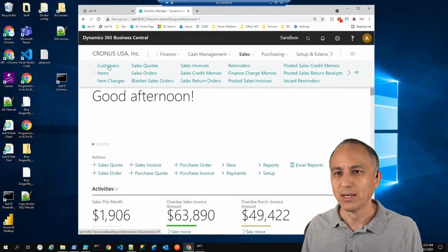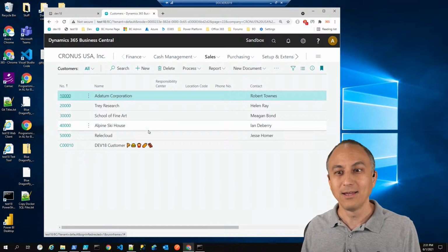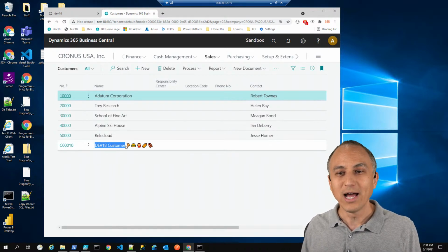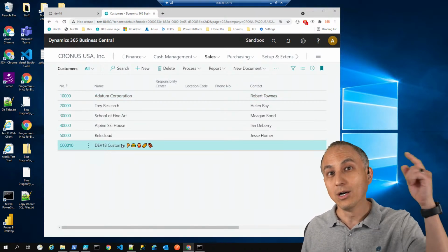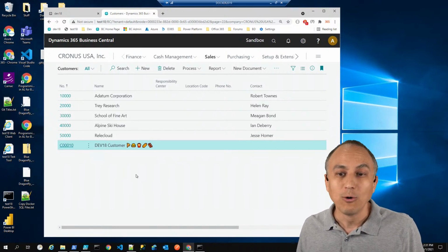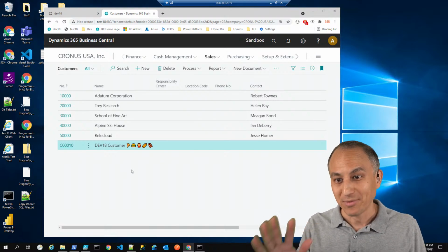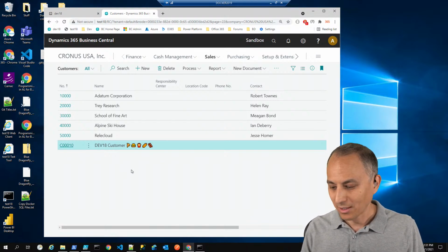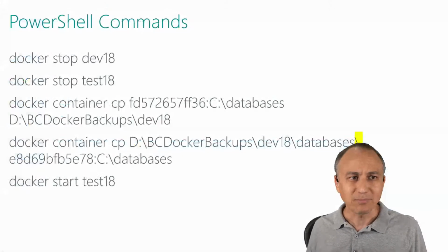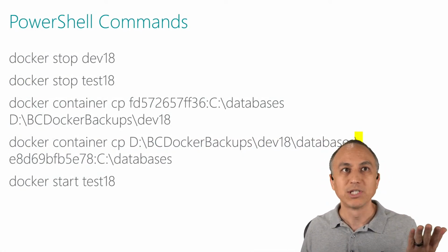And there we go. Sales, customers. Hey, there we go. So we now have our dev 18 customer in our test 18 container. So I thought that was pretty cool. Now, with that said, let's go back here. So these are the steps that I performed to do that.